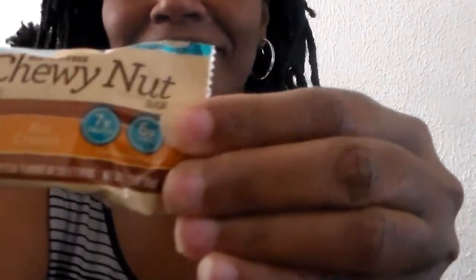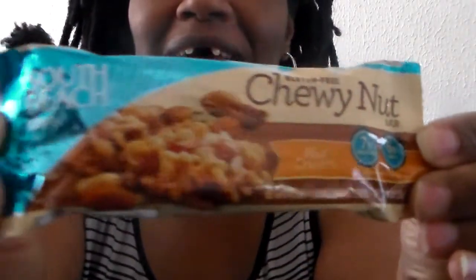So anyway, this is a chewy nut bar by South Beach. It says nut crunch. I bought a box of those. I have no idea how it tastes. Hopefully it tastes good.